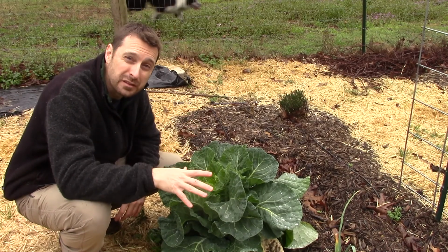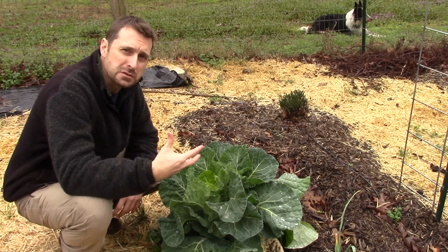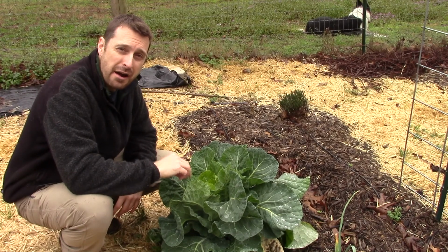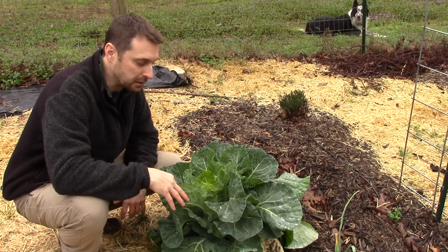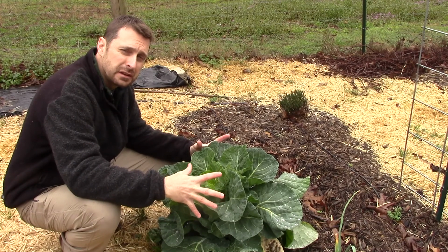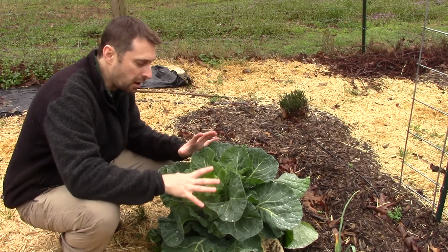That is sweet. It's actually got an amazing sweetness to it. Sweeter than a cabbage. And it tastes absolutely wonderful, and it's tender. I wouldn't eat this any other way than raw. It's amazing. And the calcium that's stored in this plant, the amino acids, the proteins, is unbelievable. This is a very hardy, nutritious plant.